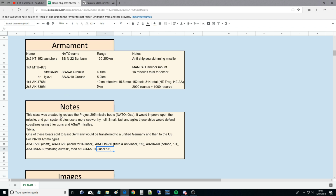Next, armament notes. This class was created to replace the Project 205 missile boats, NATO OSA. This would improve upon the missile and the gun systems, plus a usable seaworthy hull. Small, fast and agile, these ships would defend coastlines using their guns and their anti-ship missiles. Something warfare? Yeah, that's anti-surface warfare. I honestly don't like the abbreviation, but that's what they're going with now.